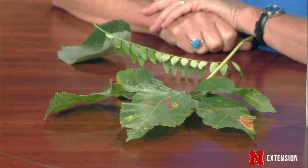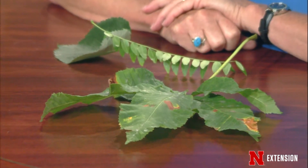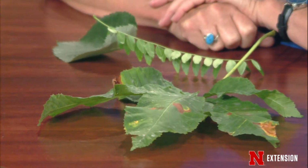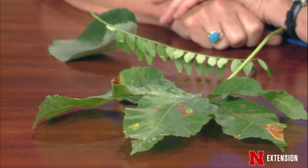Excellent, and that's really important for viewers who think they have an ash in their landscape to know. Right, or if it's not poison ivy. Yeah, if they're not compound leaves, they're not ash or poison ivy. All right, thanks, Kelly. Wayne, you get the first picture question.